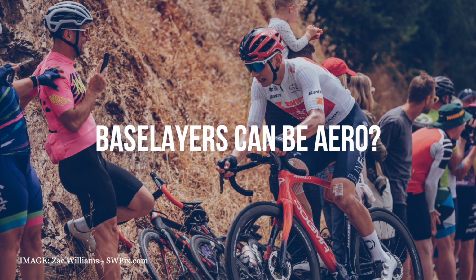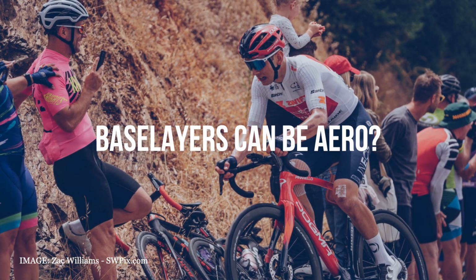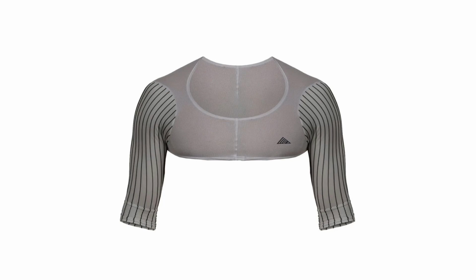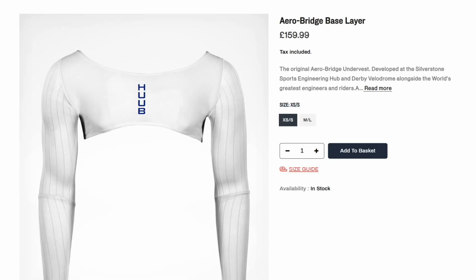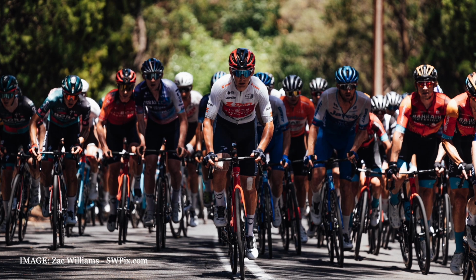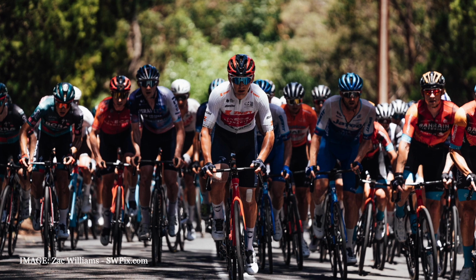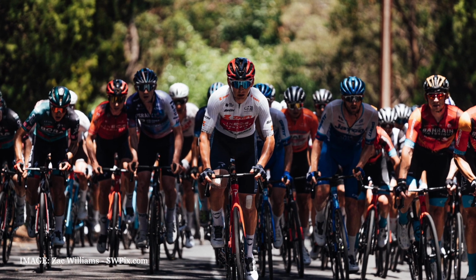If that wasn't enough, then maybe try out this aero base layer. Oh yeah, you heard that right. This Rule 28 aero base layer drew our attention when worn by Magnus Sheffield. It will set you back £149.99, but Hoob makes an even more expensive and similarly cropped offering for £159.99. We definitely predict seeing a lot more of these though as the year progresses and other teams cotton on.